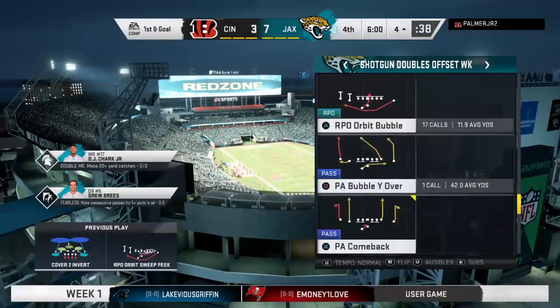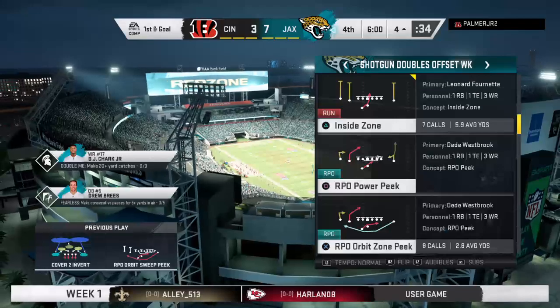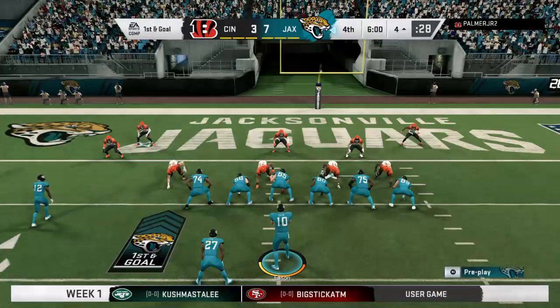And that'll do it for the end of the second quarter. This is the NFL, and it's on EA Sports. So first and goal, 6 points here would go a long way toward wrapping this one up.